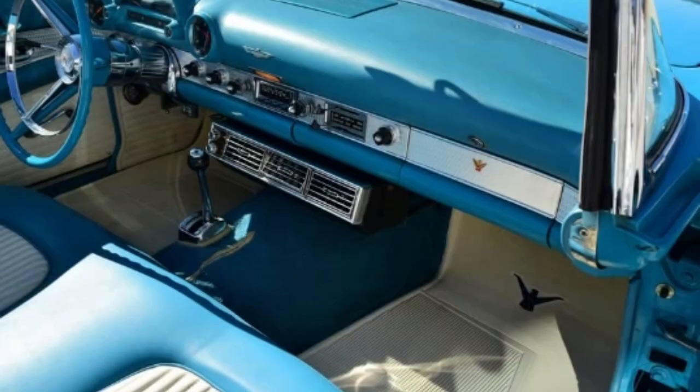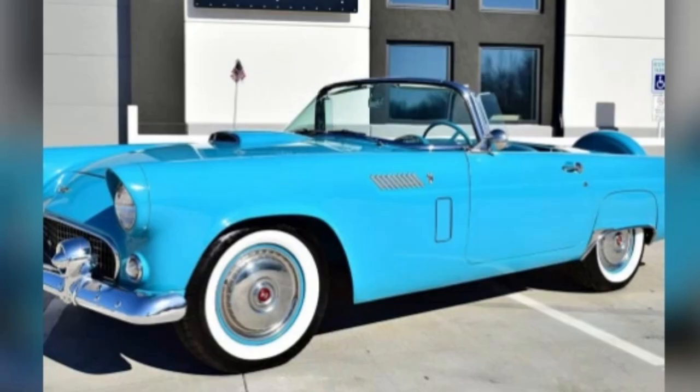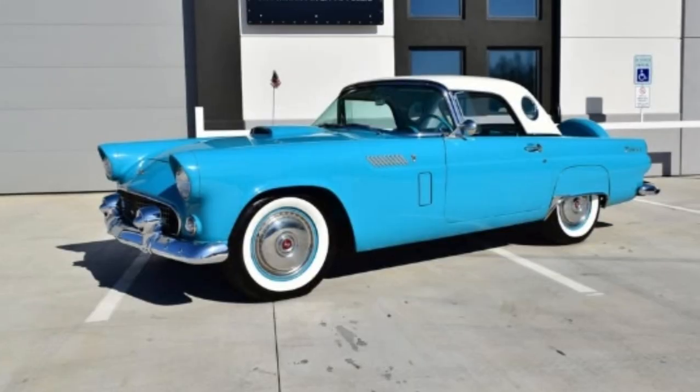The body of this Thunderbird remains in excellent shape, reflecting the meticulous restoration it underwent decades ago, which included taking the car down to bare metal. Even after all these years, the restoration has held up exceptionally well, with clean lines, solid panels, and a well-maintained undercarriage that speaks to the quality of work performed.